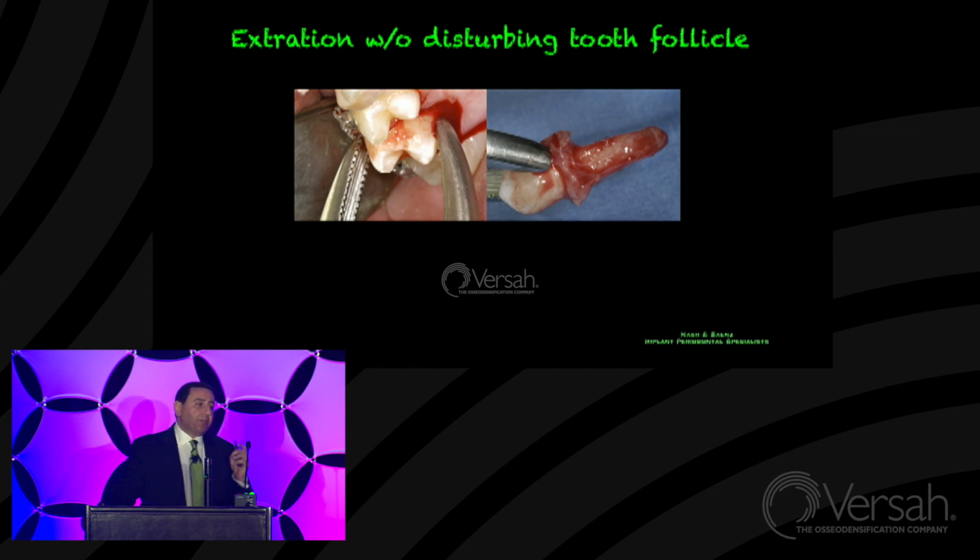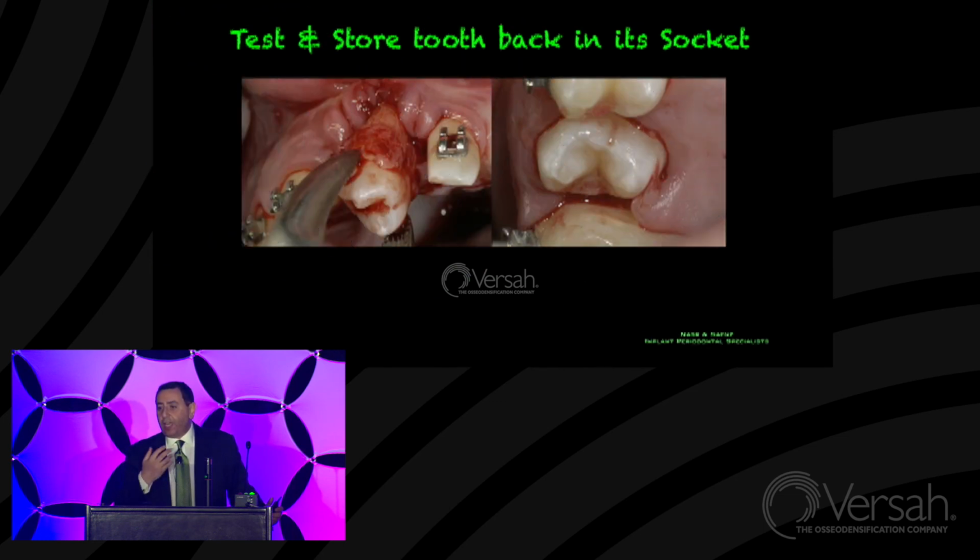We test it in the recipient site. Most of the literature says take it back and put it into saline. But I prefer to take it back and put it into the socket where it came from. Saline would preserve it, the socket will keep it alive with blood supply. And I'll have more time to work because I know there is blood supply. So this is a much better approach than putting it in a gauze with saline or in a petri dish with saline or a dappen dish with saline.